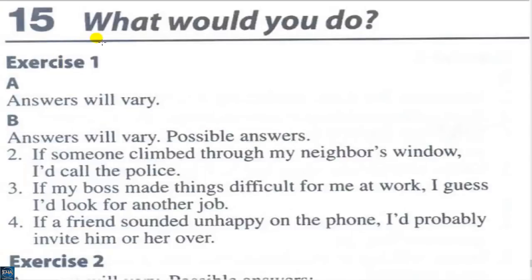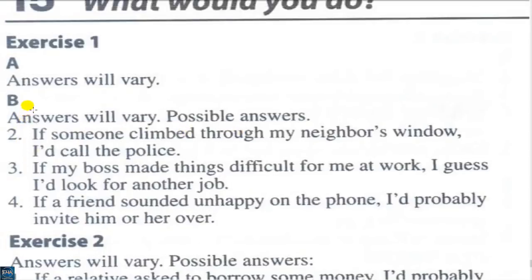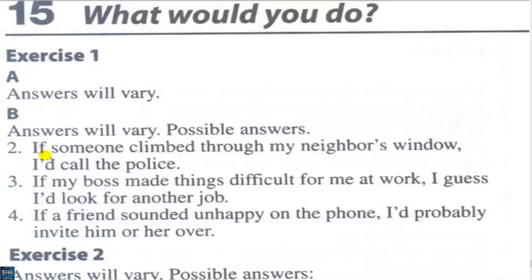Unit 15. What would you do? Exercise 1. A. Answers will vary. B. Answers will vary. Possible answers. 2. If someone climbs through my neighbor's window, I'd call the police. 3. If my boss made things difficult for me at work, I guess I'd look for another job. 4. If a friend sounded unhappy on the phone, I'd probably invite him or her over.